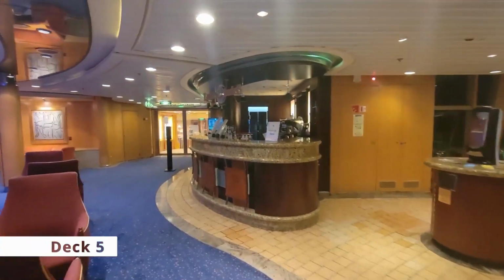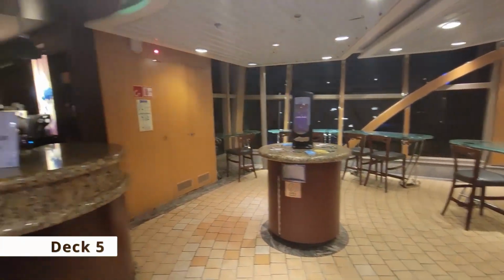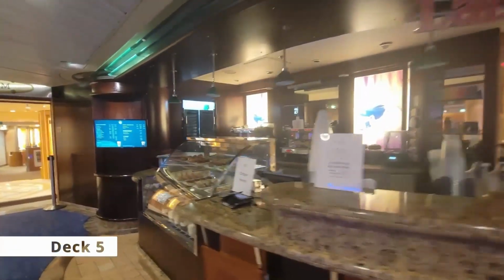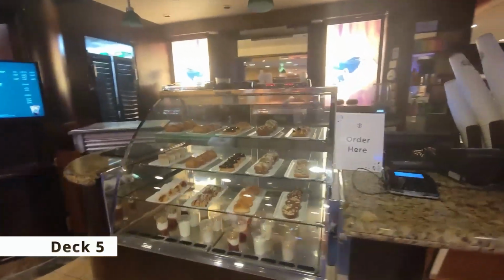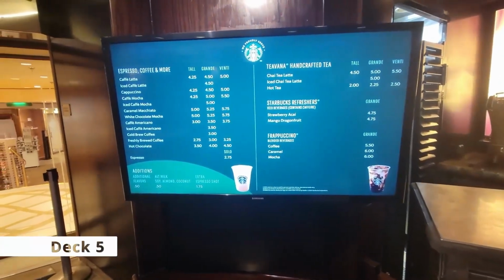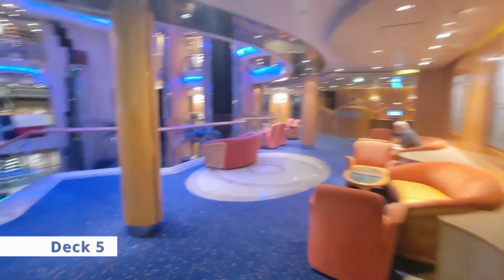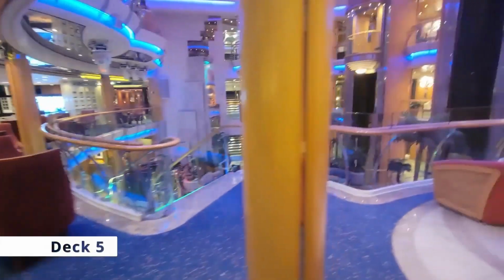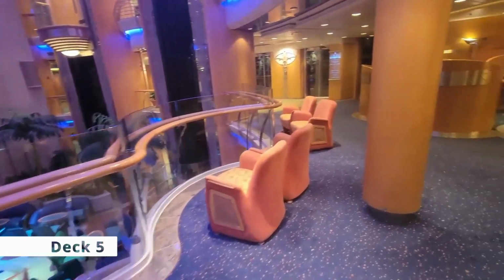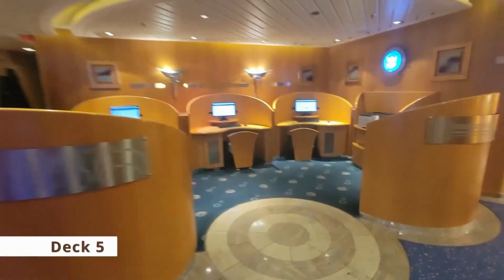Okay, then you have Latitudes, which is the onboard coffee bar. They got some places to sit. This is where you come and get your morning coffee. You can also get some snacks and stuff here. Quick look at that menu. Entrance into the shops. You have additional seating overlooking the Centrum area. You have the Internet Cafe.